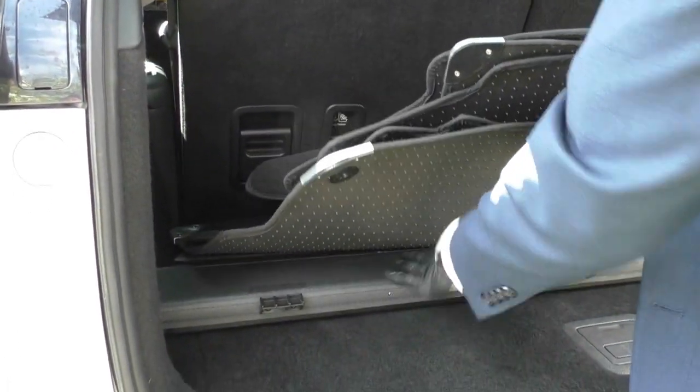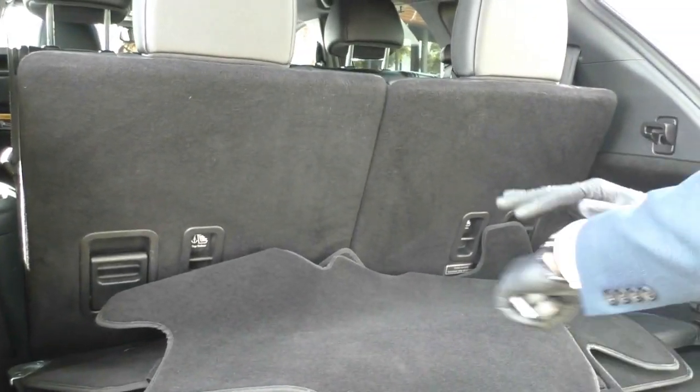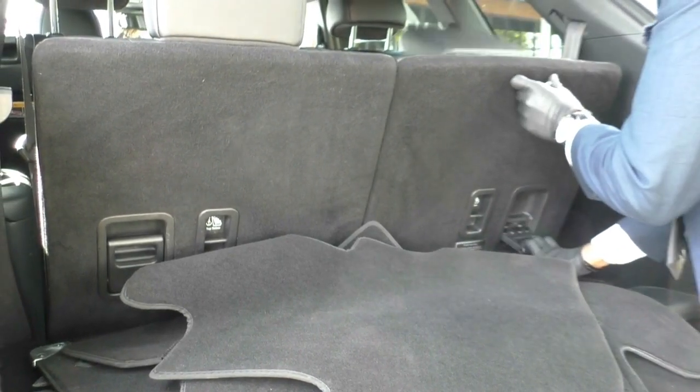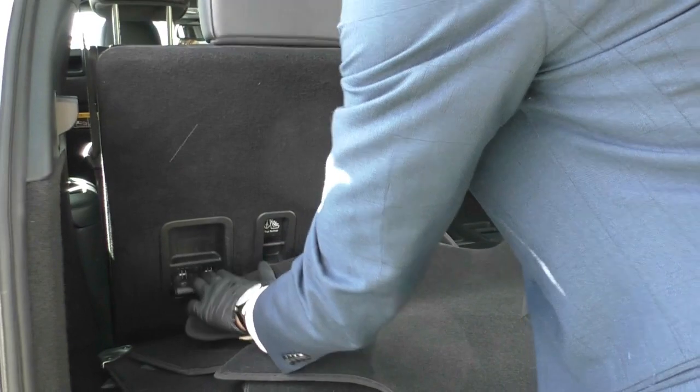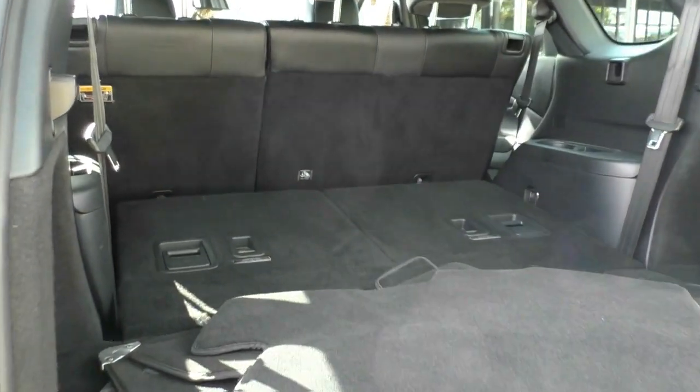Also comes with a cargo blind, which if you're not planning on using these rear seats, you can just fit it across the back there. Keep everything nice and private in the back of the car. You can hide all your nice stash of toilet paper. Now, you can actually drop that nice and easy just with the flick of this little lever here, and they do mount all the way to the bottom.